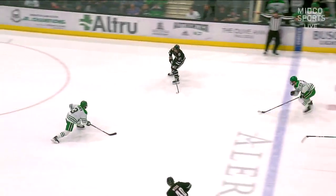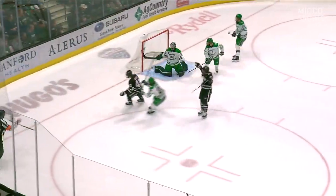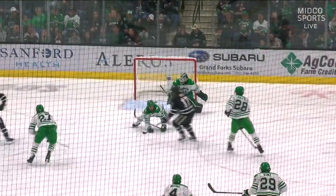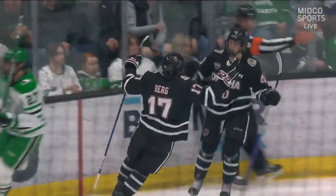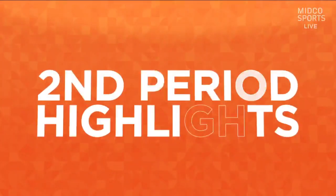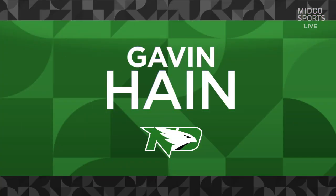We talked about it earlier, a bad pinch here by the defenseman, Cooper Moore, and Omaha takes advantage of it. Bird comes down, nice hard shot, forces DeRitter to make a good save. DeRitter does make the save, but there's Weiss on the backside, being able to put the rebound home. So this was 1-1 after 20 minutes of play.